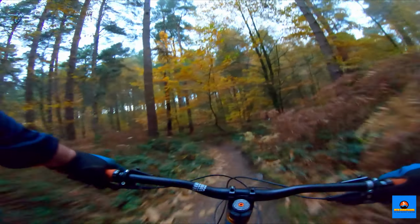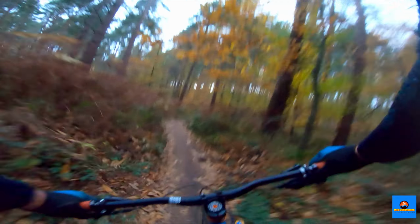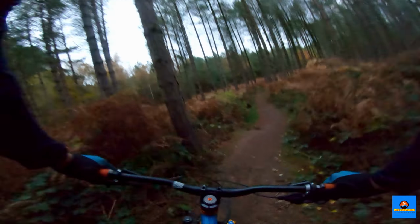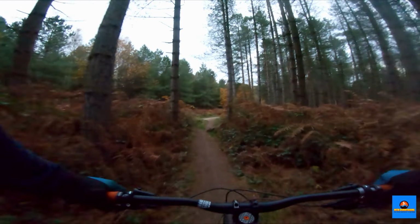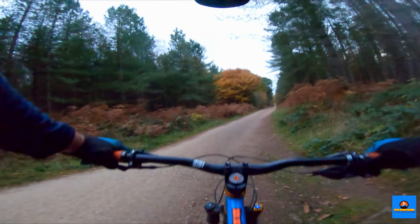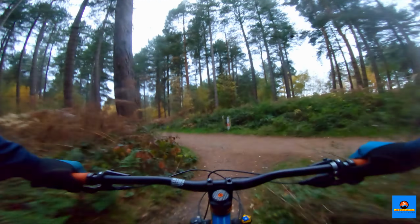I must admit the conditions were really good on this day. You can go sometimes and it's really wet. It's never particularly muddy, but it does hold water. I think the sandy, gravelly nature of the place, it just seems to hold water in puddles, so you get that. And that is the end of a lap.